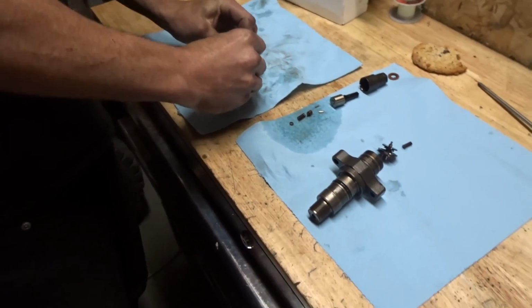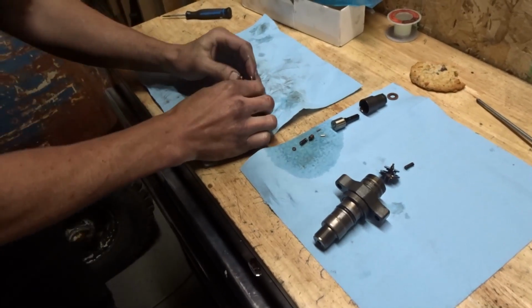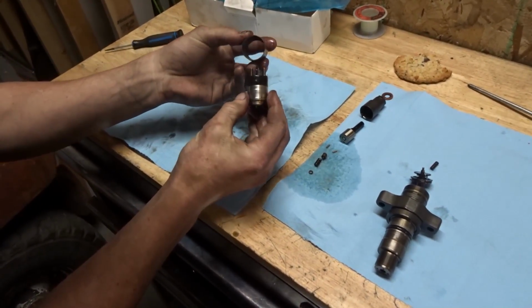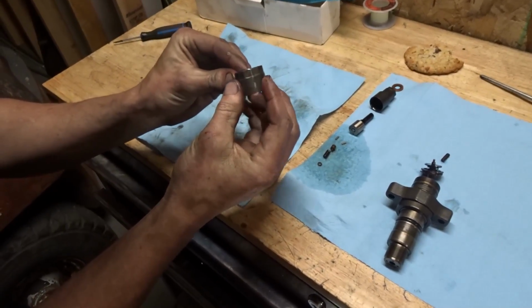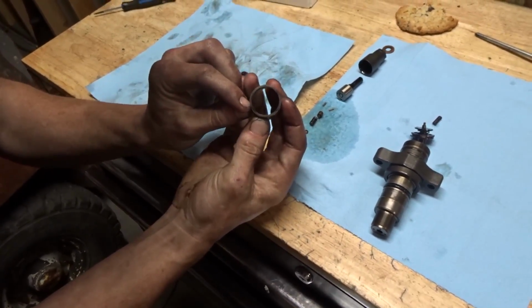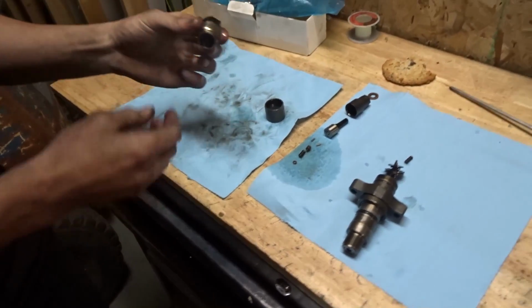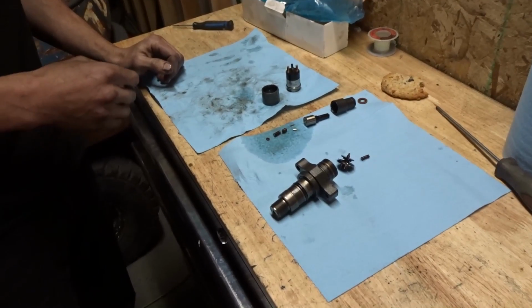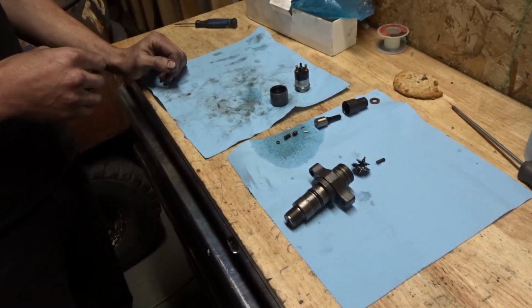I'll push out. I mean, that one's in there too. I'm not sure. I'm gonna look it over really close and see if I can find any obvious issues, but I don't see anything obvious yet. So, we'll see.